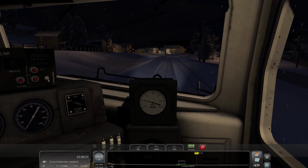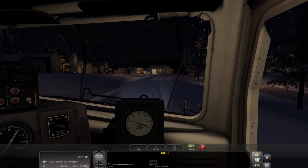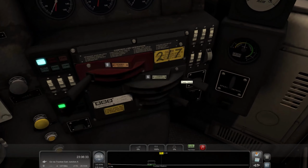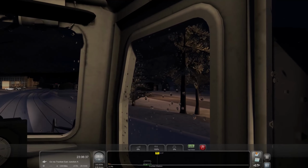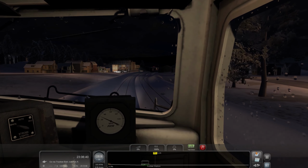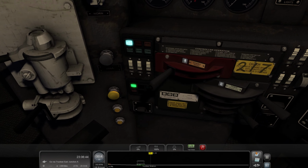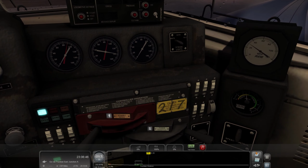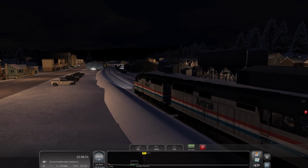So we're going to be passing the Truckee station once again, passing that grade crossing. Not sure why we had to do that, but we did have to do it. So yeah, let's go ahead and put on some dynamics here since we are going to be going downhill. We got sand going and everything, so that's good at least. Want to put our strobe lights to white here, which looks like that's where they're at, which is good.